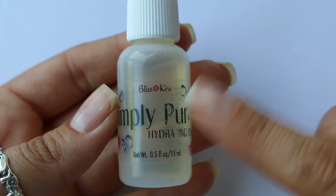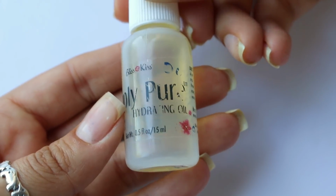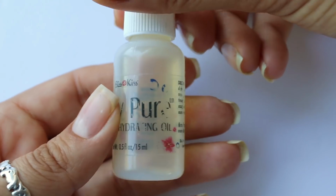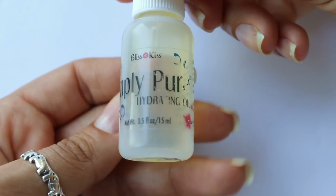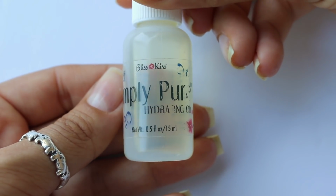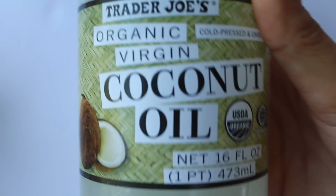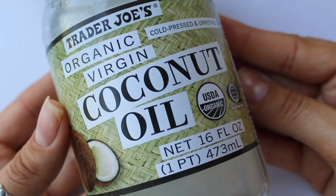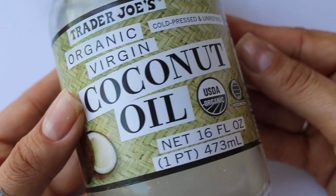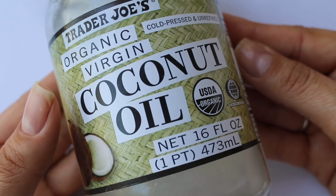This next hack is all about cuticle oil. Now you guys already know that cuticle oil is super important to hydrate your cuticles and to keep your nails nice and healthy, but maybe sometimes you forgot your cuticle oil, you don't have it on you, maybe you're traveling, or whatever the reason may be, you don't have any cuticle oil on you. A really good alternative to cuticle oil is coconut oil. Coconut oil can be used for so many different things. It can be used as a hair mask, it can be used for cooking. I use it on my elbows or my knees if I'm feeling particularly dry, but it also works as a great cuticle oil.